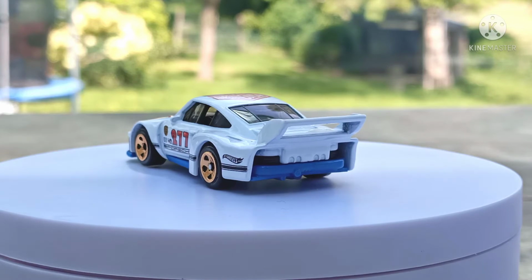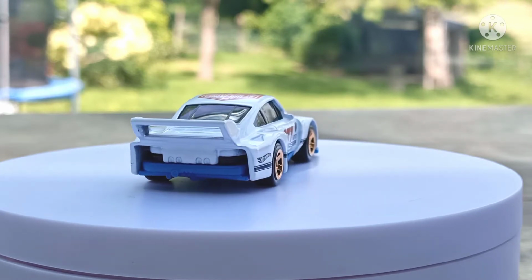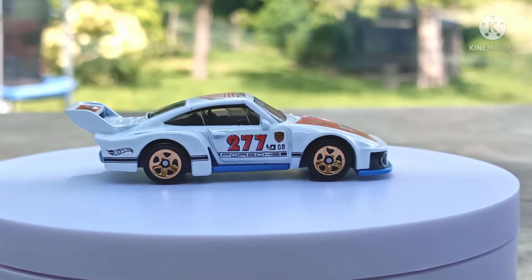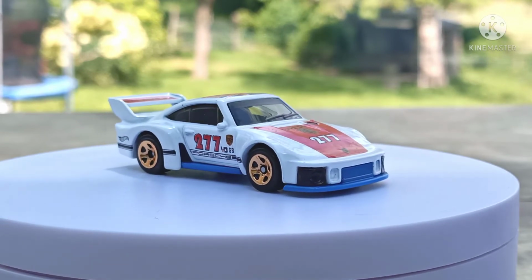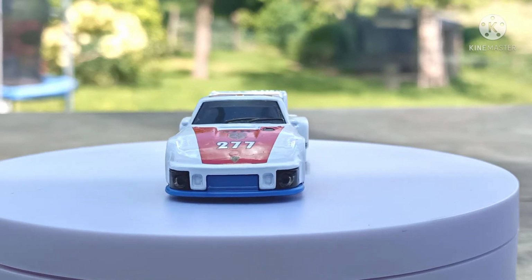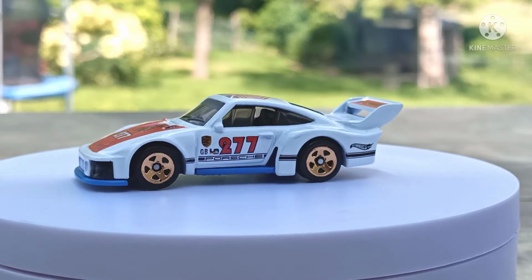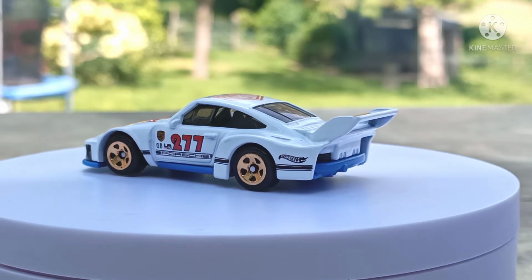So here we have the Porsche 935 with Urban Outlaw graphics on the side, and oh, it's got GB on it, Great Britain. So the more you look at this, the more detail it's got. It really is a very nice piece. And I think this is the first 935 I've got. I don't recall seeing in my collection of Porsches this one that has such a low bonnet at the front.